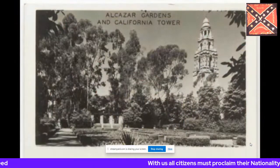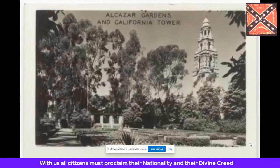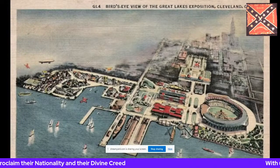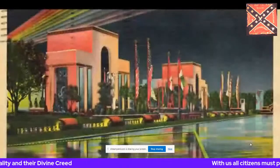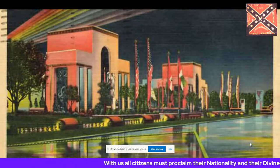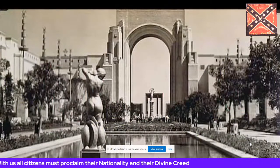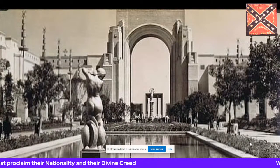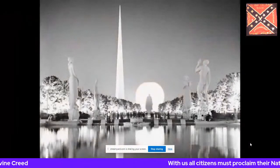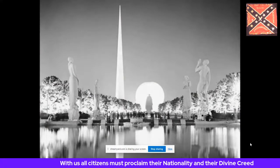the California Pacific International Exposition in San Diego in 1935 and 1936, the Great Lakes Exposition in Cleveland in 1936 and 1937, the Texas Centennial International Exposition in Dallas in 1936 and 1937, the Golden Gate International Exposition in San Francisco in 1939 and 1940, and the New York World's Fair in 1939 and 1940.